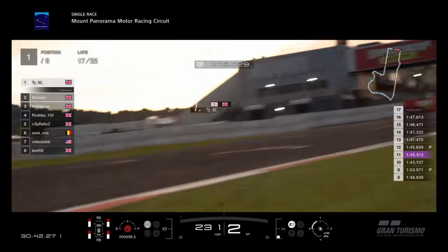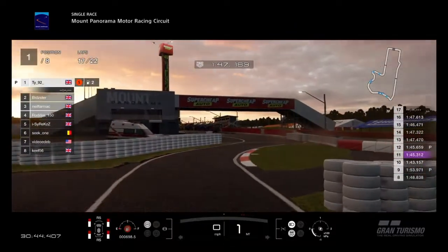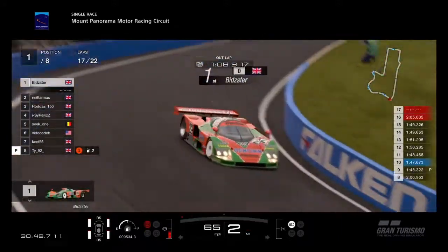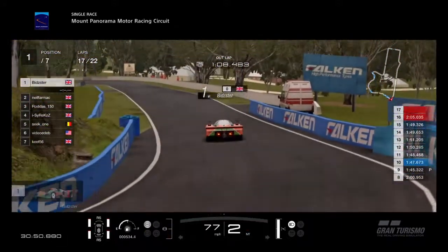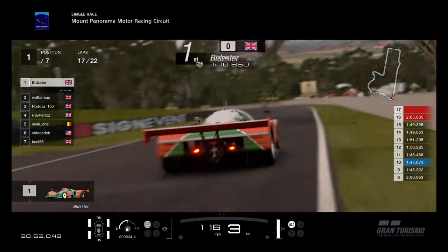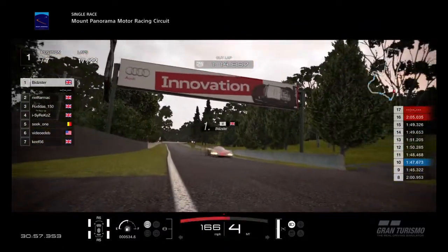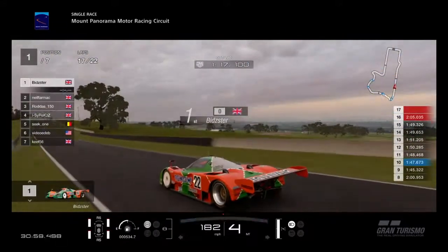TY's lagging very badly as he comes into the pits. Now, he doesn't want to lag at this stage of the race, because if he disconnects, that's no points. So he's into the pit box, but I don't see him staying there for very long if he's going to lag like that. Oh, and he's disconnected! No! He's disconnected. Look, we've got 7 people on track now.